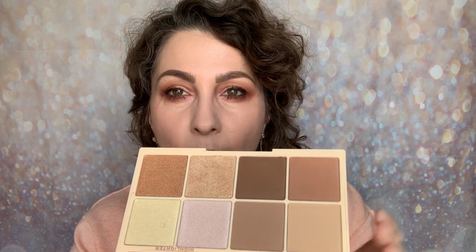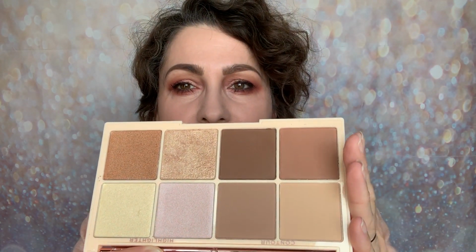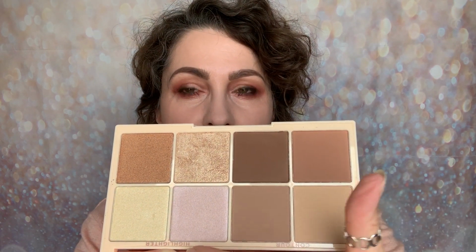Okay, so we've got 8 pans in here. I'm going to of course show you it upside down. So we have the 4 contour shades there, the 4 highlights, and I hope that you can see this, but there's writing there that says contour and highlight. So of course you get 4 of each.